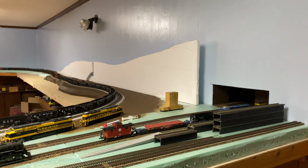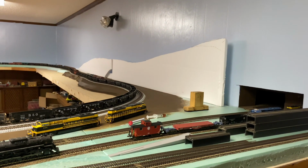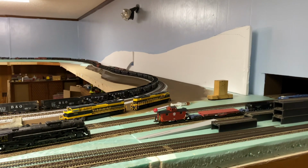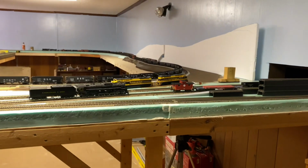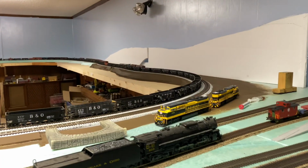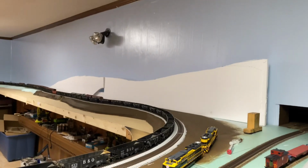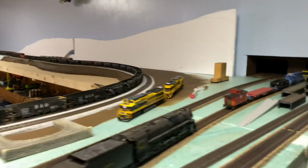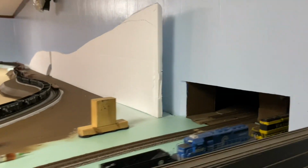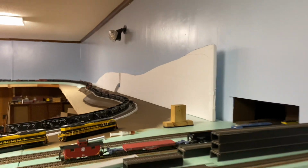The white piece of styrofoam up there, I just put that up there to give me an idea of how I want to do a hill back there. My intent is that the railroad is going through the mountains next to a river, with the mountain going up the side. I'm not going to build it all the way to the ceiling, so I'll just go up maybe 15, 18 inches, something like that. That'll hide the main line, which will be back here behind it, and I think it'll turn out pretty well.